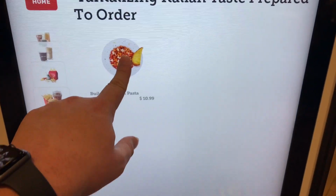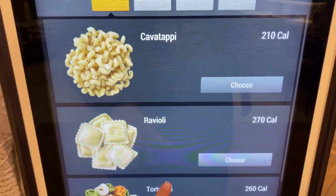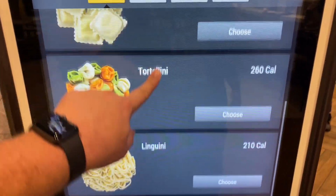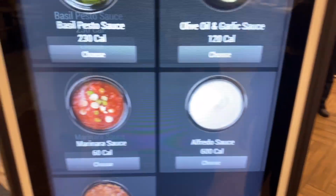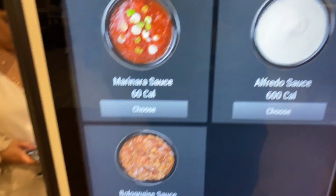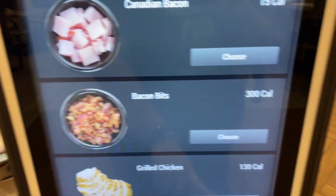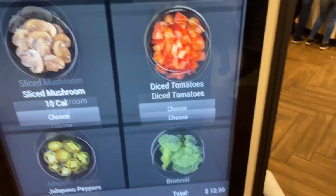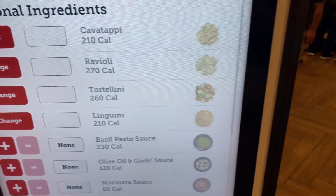Now I'm thinking we're gonna make a pasta as well. Let's see what they got here. Ooh, they got some good options. Let's go with ravioli. You can choose all kinds. Ooh, they have a bolognese. I'm gonna go with Alfredo and grilled chicken. Okay, so I got some Italian vibes going on here at McDonald's. So there we go, those are my pasta.